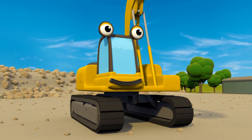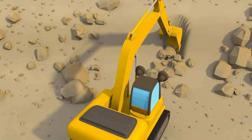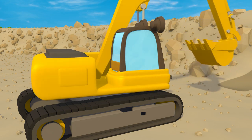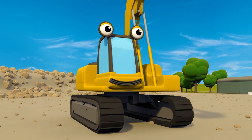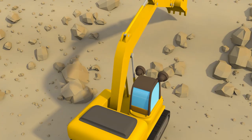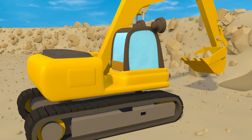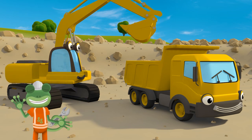Eric the excavator, and digging is his job. He's an excavator, it's time to load this rock.